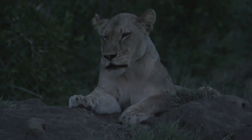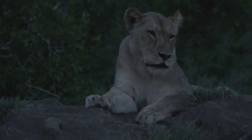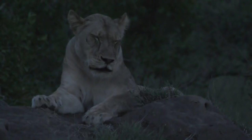Hampers, you're wondering if some animals track their prey by their footprints. Well, I don't think so, no. I think they will hunt them and they will follow their footprints because all the animals will leave a scent behind. And I think they go more by scent than by actually seeing the footprints. I don't think they'll be able to recognize if it's the footprint of a buffalo or a zebra, but they will definitely be able to recognize their smell.